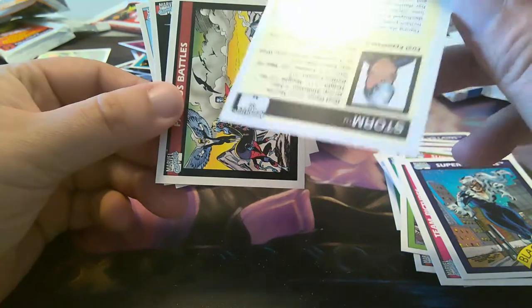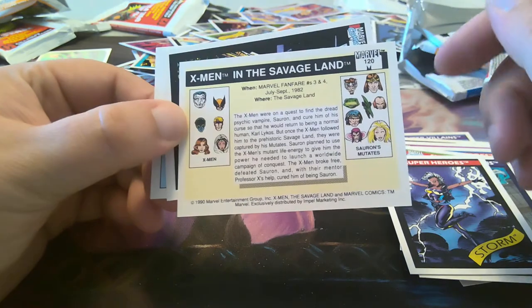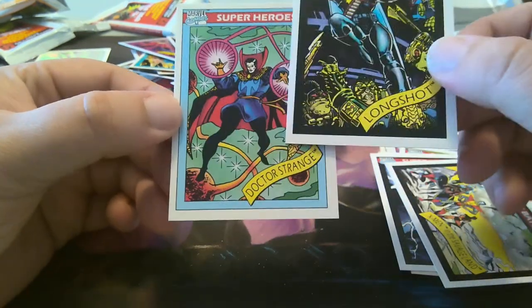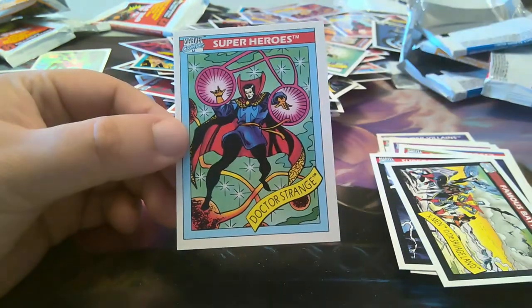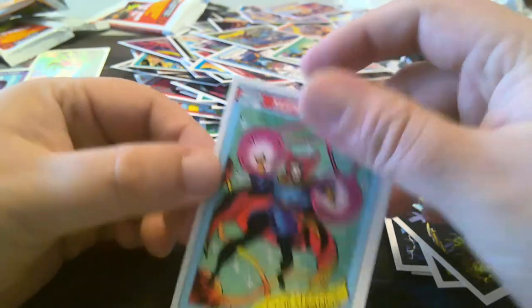Storm Mohawk. X-Men in the Savage Lands. This is the one where I thought they met, this is where they fight the dinosaurs and stuff. Long Shot. Who's Long Shot? I don't know. I recognize Long Shot. Apparently he's an X-Men. And then Doctor Strange. Benjamin Cumberbatch. Real name is Stephen Strange. Very cool.